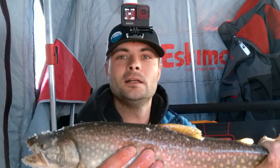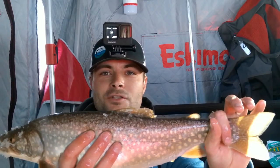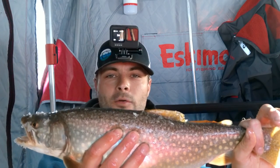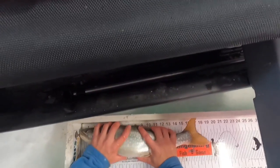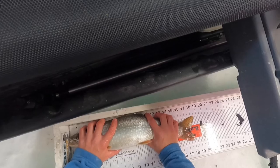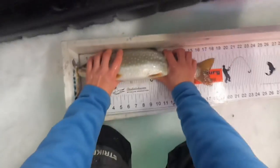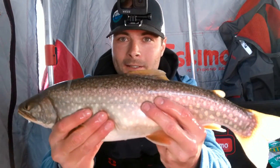Finally, all day, basically it's 4 o'clock. This thing came in, ate the chum, and finally ate my hook. Okay, I'm gonna get a quick measurement and get him back. Slimy. Okay, easy. 18 and a half. There we go. Let's get him back.